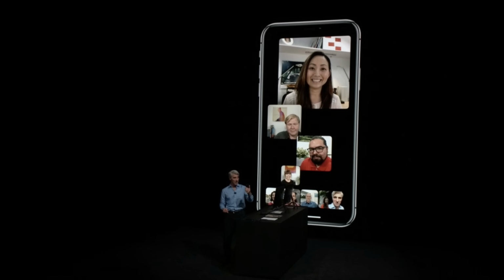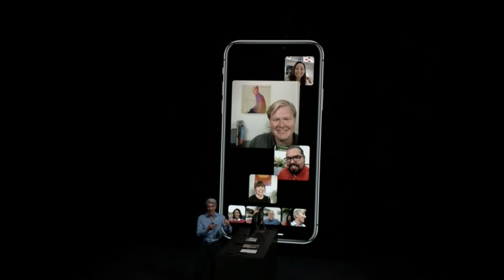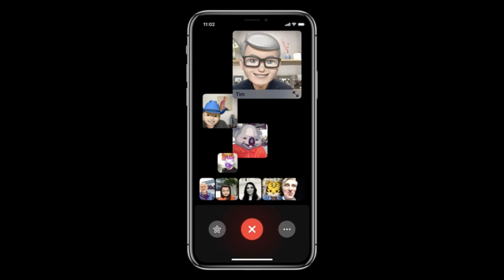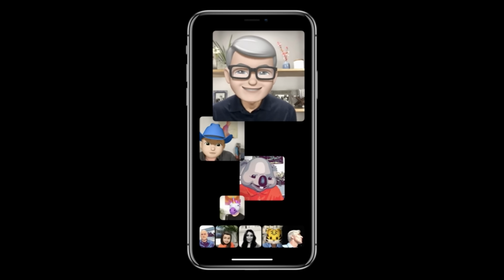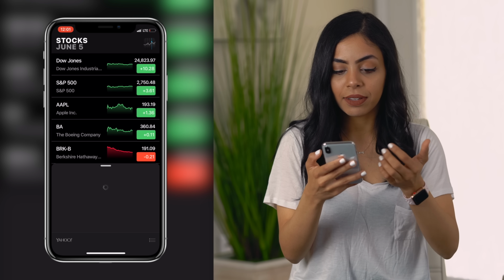Moving on, can't really show this, but with FaceTime, you can group FaceTime now up to 32 people at the same time, which is a little crazy. And not only can you FaceTime 32 people at once, but those 32 people can be using their Animojis and their Memojis.